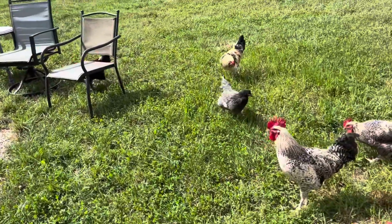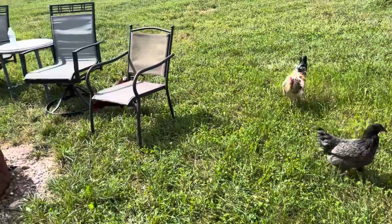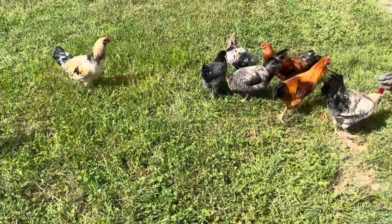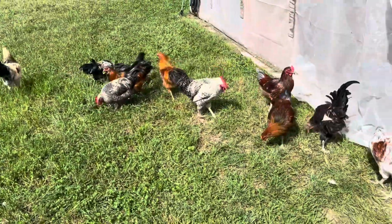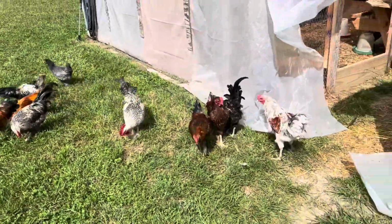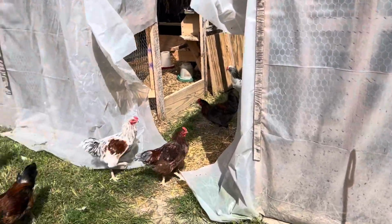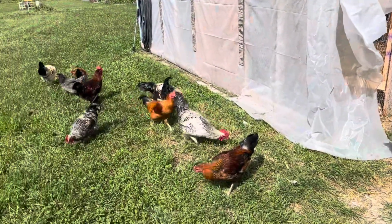Maybe they'll get out a little further today. They're usually excited at first, and then they just go back up and don't really hang out too much. So we'll see if they venture out a little further today, if they're getting a little more used to it. It's not even hot in the coops today, so I have a feeling quite a few will just stay in there, but it's nice to see them out running around enjoying the day.